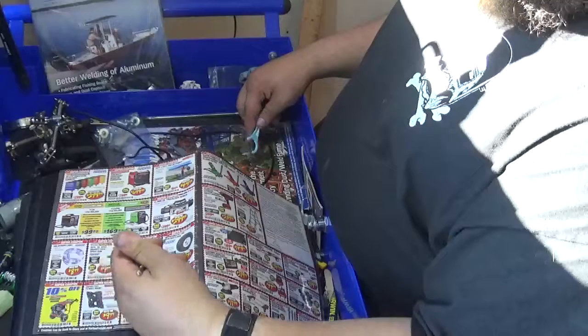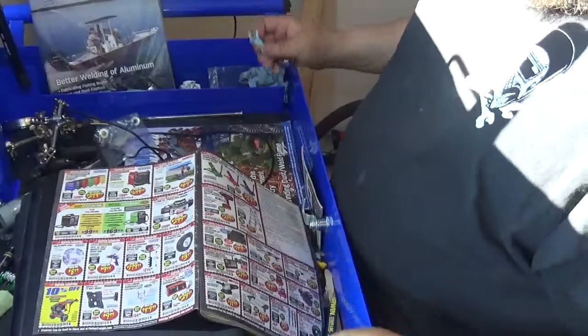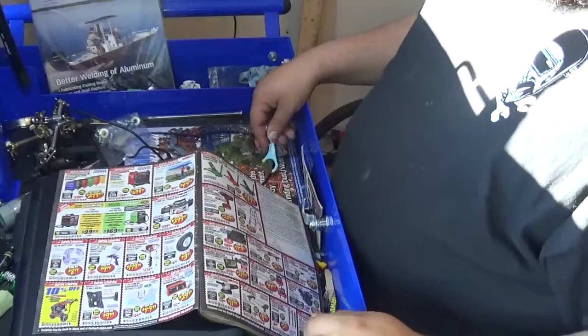If you do a lot of ice fishing, hey, the auger, it's Predator motored. What can really go wrong?